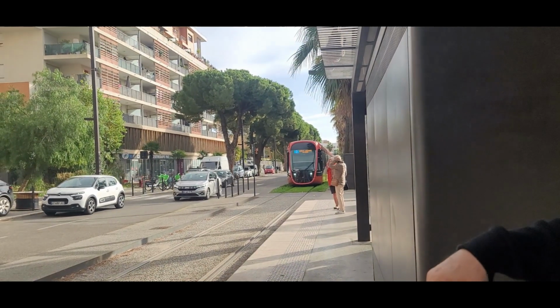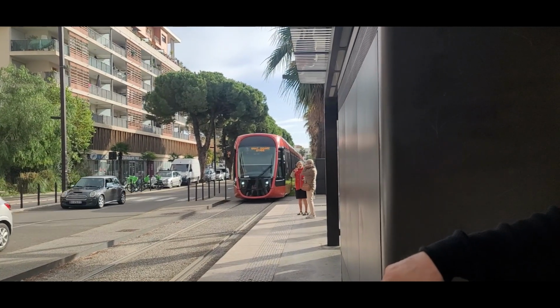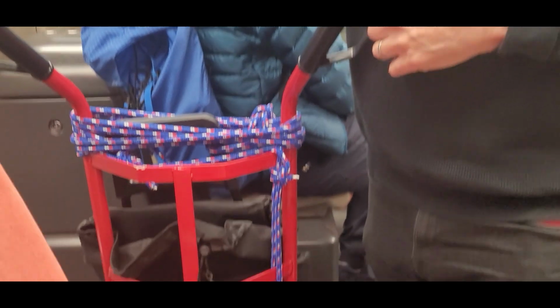Okay, and here comes the tram. Here comes the tram now, number 3. Okay. Centri Universitari Mediterranean.